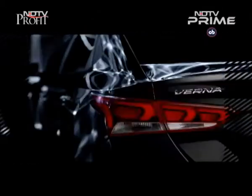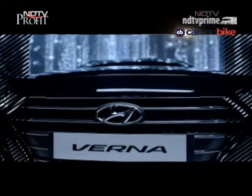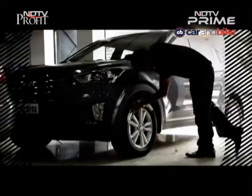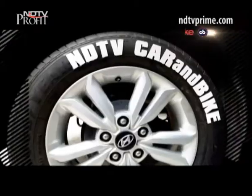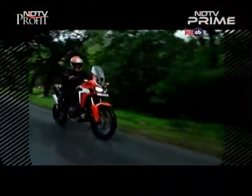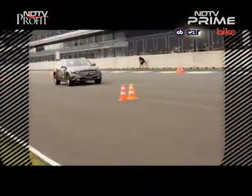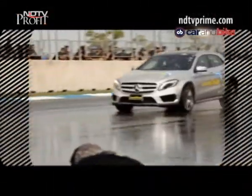The brand new Hyundai Verna, we take a quick first look. Tyre Decals, the new cool accessory for your car. Honda's brand new Africa Twin tested in India, and Goodyear's brand new performance tyre for SUVs.